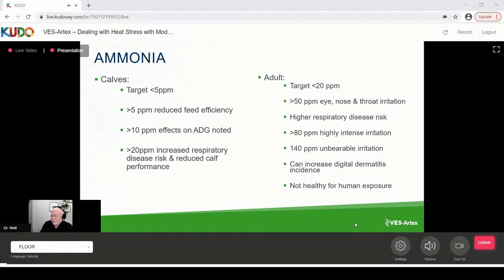Greater than 10, you're starting to have effects on average daily gain, and over 20 is an increase in respiratory disease. So we definitely want to make sure that we're ventilating calf barns enough to keep those ammonia levels less than 5 parts per million.